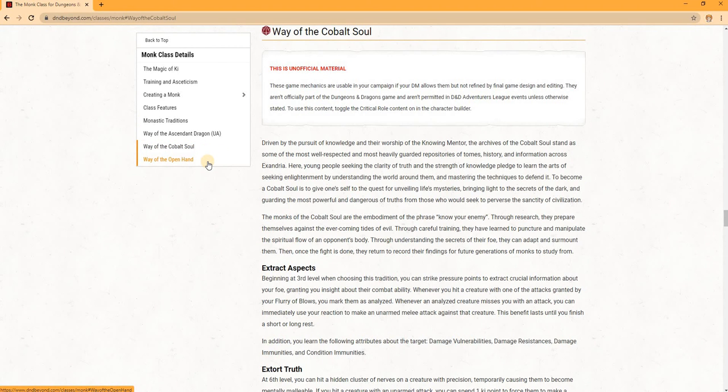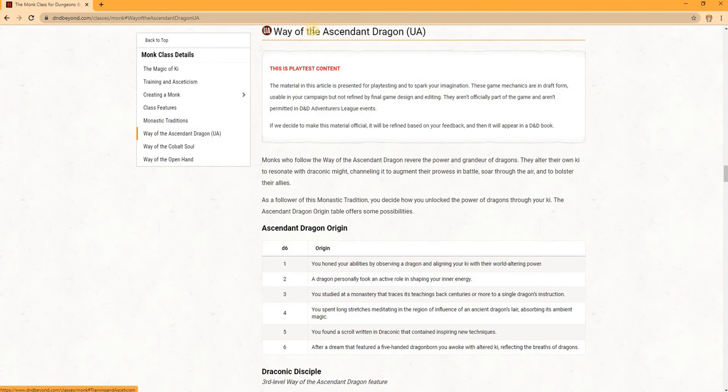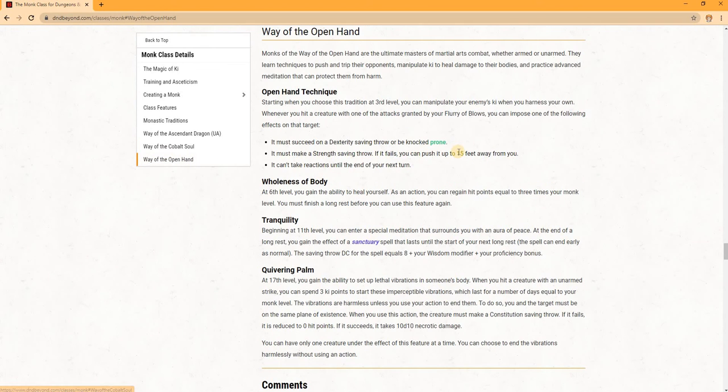Now there are many different free ones. Way of the Ascendant Dragon, which is limited time. Cobalt Soul, which is unofficial content by Critical Role. But the one I'll be going over is Way of the Open Hand, the one that will remain free.